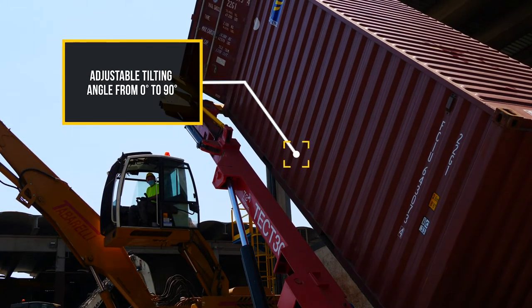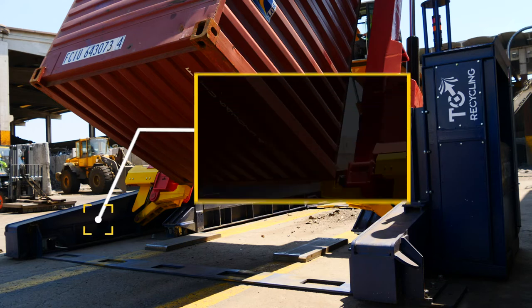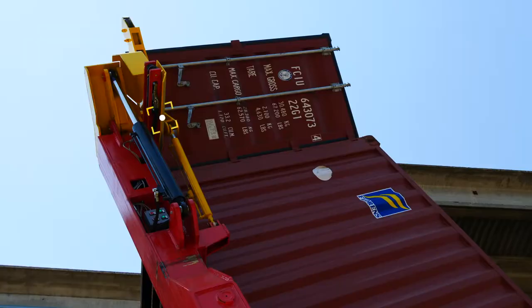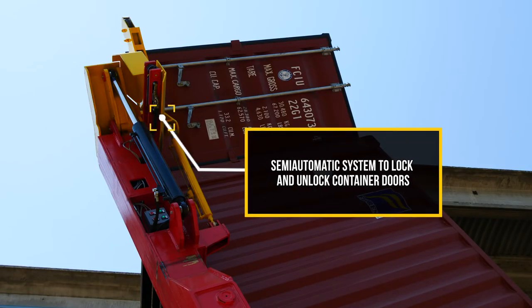Adjustable tilting angle from 0 to 90 degrees. Self-supporting structure, no need of foundations. Protection system against accidental falls of goods from above. Installation in 24 hours, easy to move in the working area. Semi-automatic system to lock and unlock container doors.